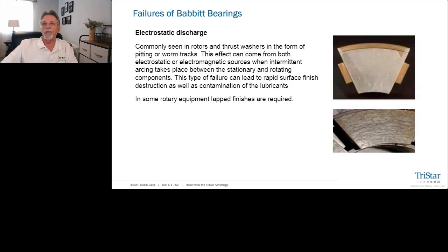So, electrostatic discharge. This is really more towards electric motors and things like that, where you can actually start to see these discharge marks. You can see them here in these pictures. And this comes from arcing that takes place. Again, this would be primarily in rotary, electromechanical type equipment. And it doesn't look to be an absolutely horrible condition, but over time, it does begin to get through the Babbitt and cause issues of failure.